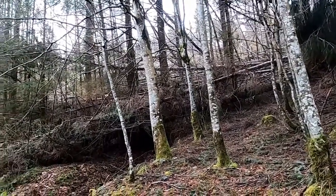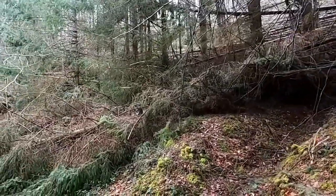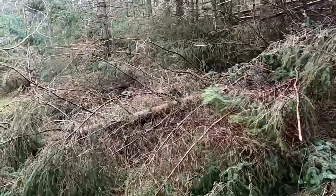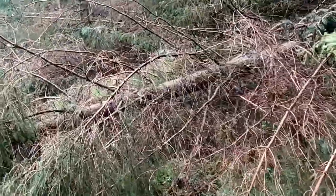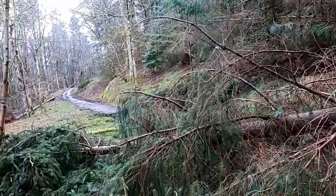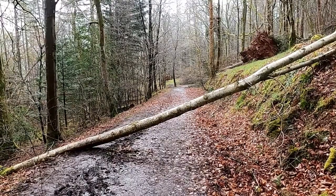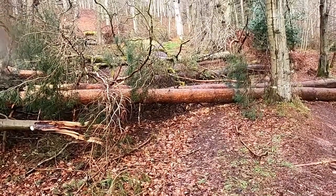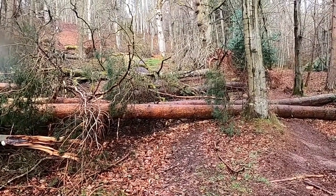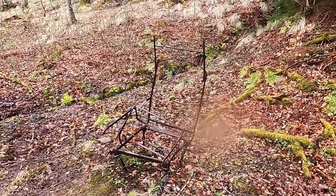Quite a bit of tree damage here. I assume this is from the high winds over the winter. Look here, there's a lot of trees come down, and yeah, across the path. That's a really comfortable chair.